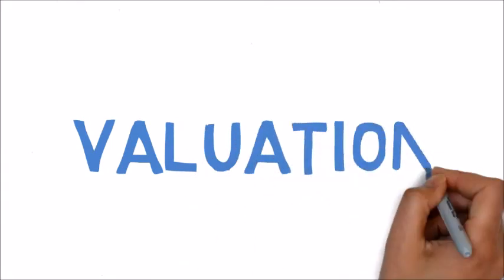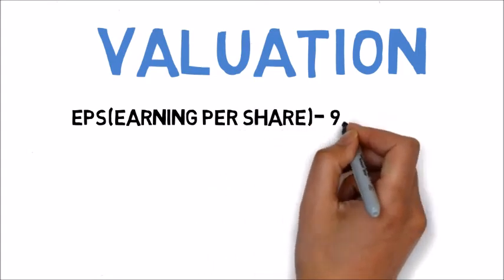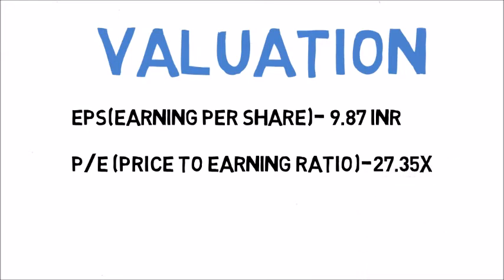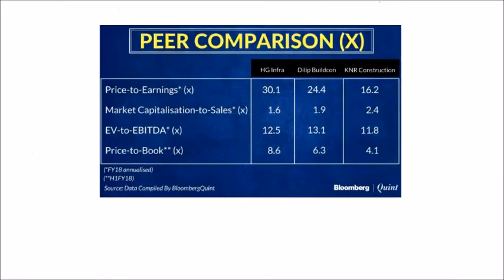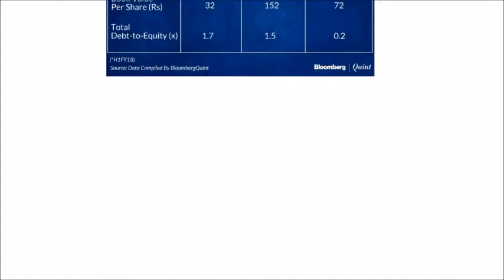So from these figures, let's calculate the EPS and PE ratio of the company. At the higher price band of rupees 270 per share, the company's EPS is 9.87 rupees and the company is demanding a PE of 27.35 times. So at this valuation, the issue seems fully priced. If we do a peer comparison with already listed companies, Dilip Buildcon and KNR Constructions Limited, Dilip Buildcon is 5 times bigger than G Infra, but G Infra has superior return ratios than peers.